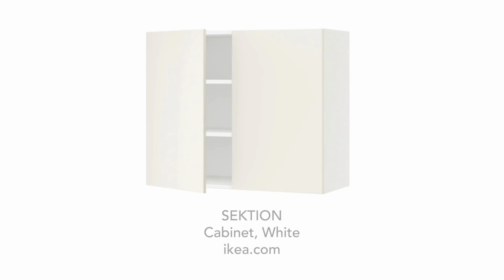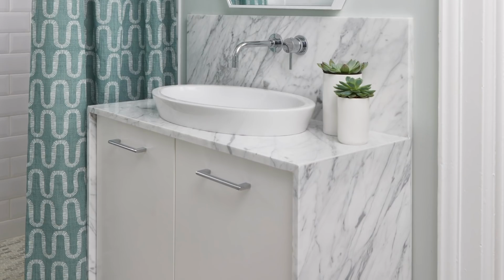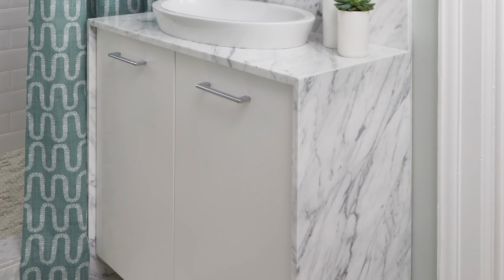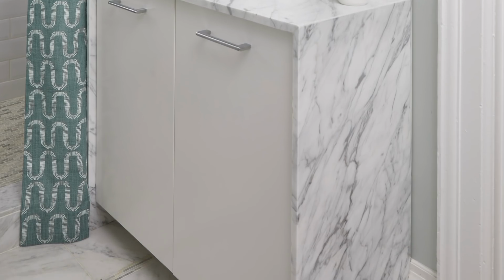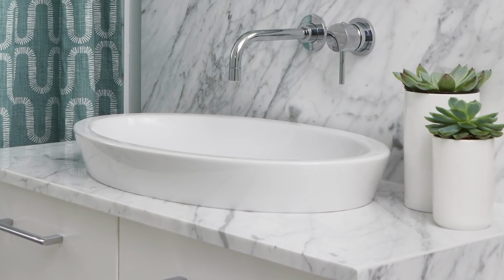So we got a single IKEA cabinet, and what we did was we just held it off the wall so all the plumbing can run in behind it. And then we created a waterfall profile of 3/4 inch thick marble for the sink. And what we did was we did a vessel sink that sits on top. And why, you ask, did we do a vessel sink?